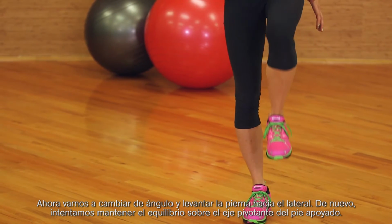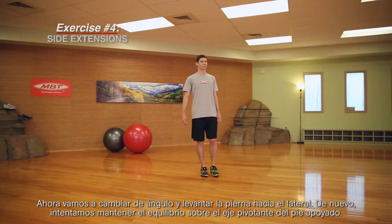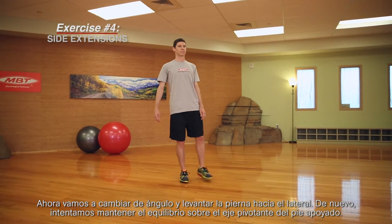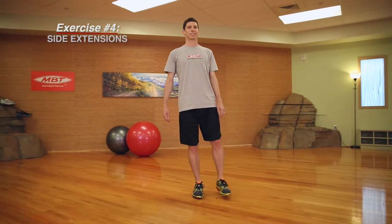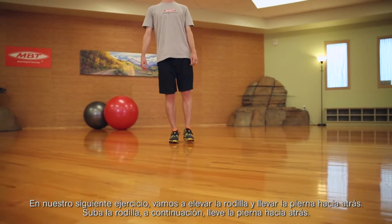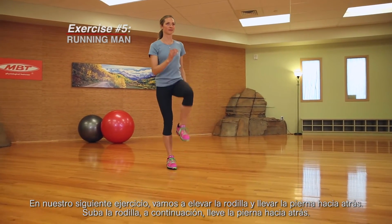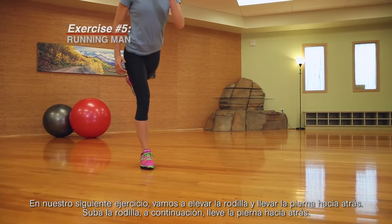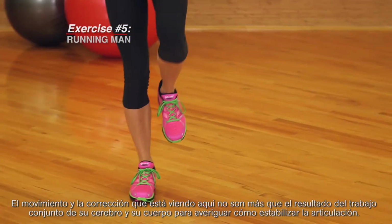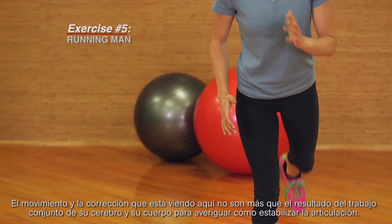Now we're going to change the angle and kick the foot out to the side. Again, trying to balance on the pivot on the foot that's planted. For our next exercise, we're going to raise the knee and reach the leg back. Raise the knee and reach the leg back. The movement and correcting you see here is your brain and body working together to figure out how to stabilize the joint.